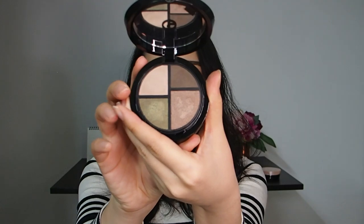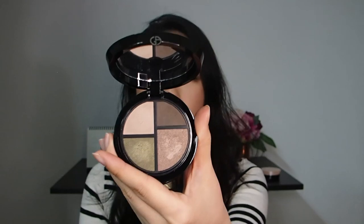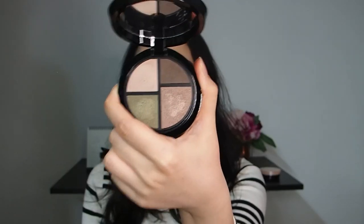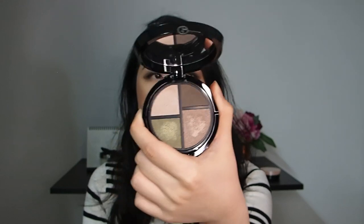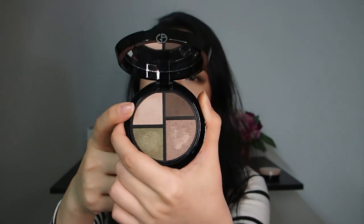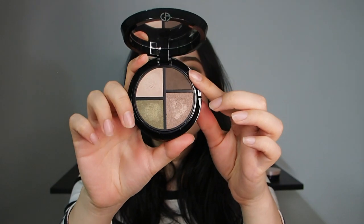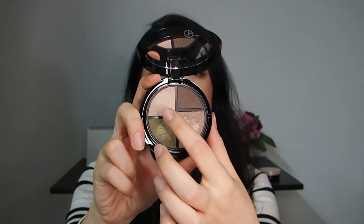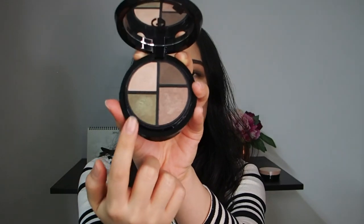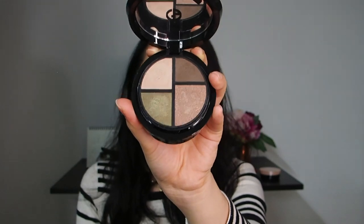As you can see, it's a combination of khaki green and really lovely browns. All four colors are not matte shades. This color here still has a slight sheen. It's more like a satin finish. I feel like this dark brown here has even more sheen compared to the brown next to it. And the bottom two colors have lots of shimmers and micro glitters. They really feel like butter. It's so smooth. There is no fallout whatsoever.